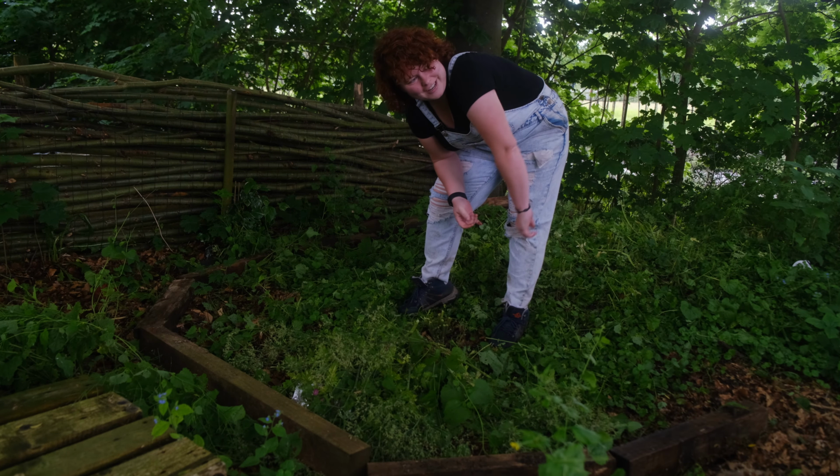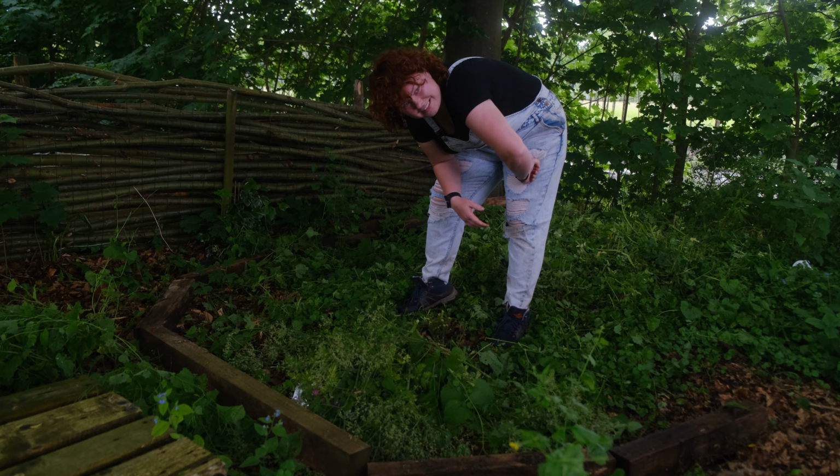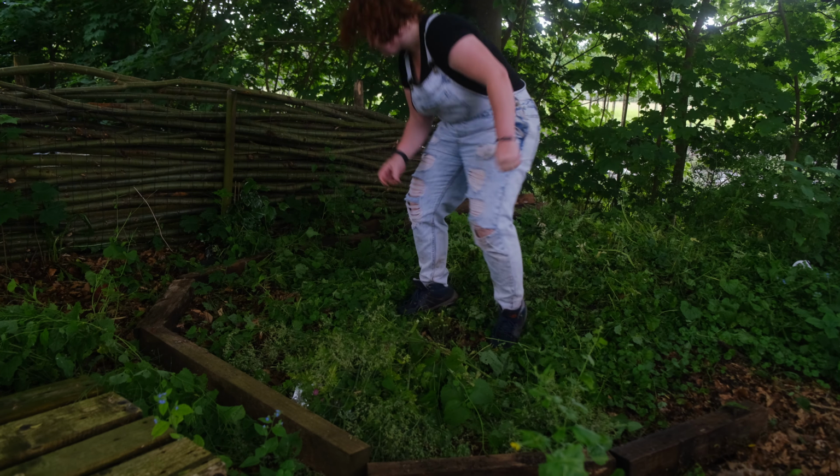It is starting to rain again. It was supposed to stay dry, but it always rains here.